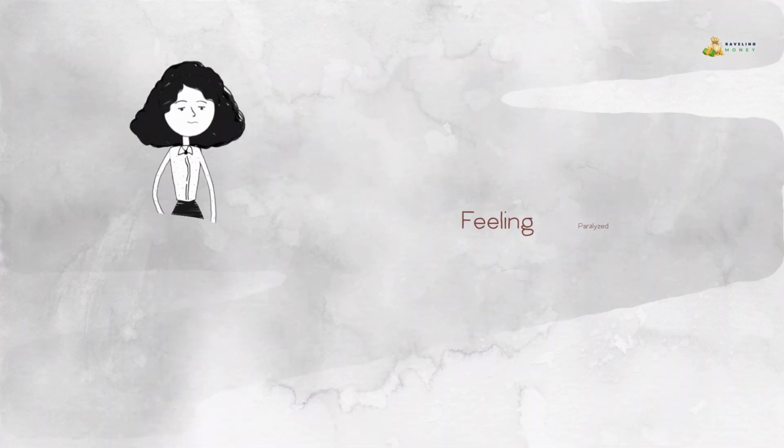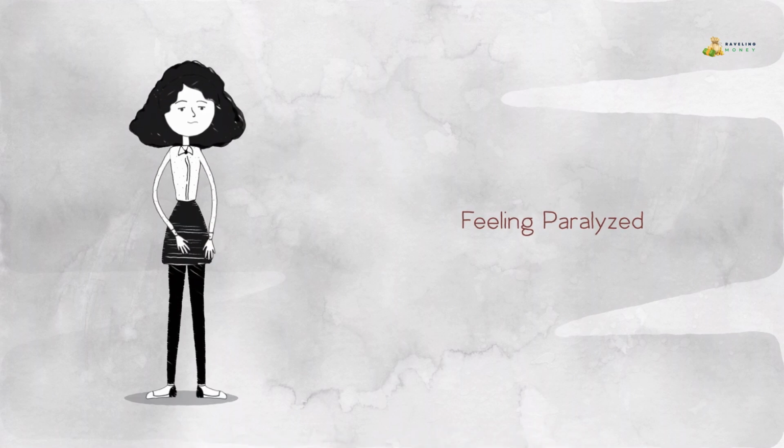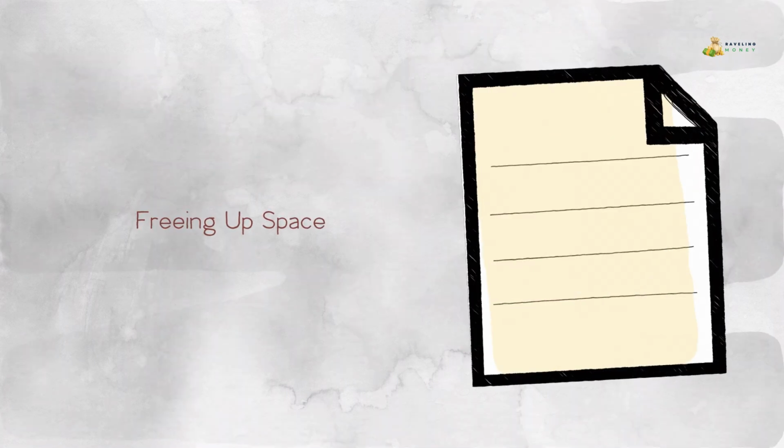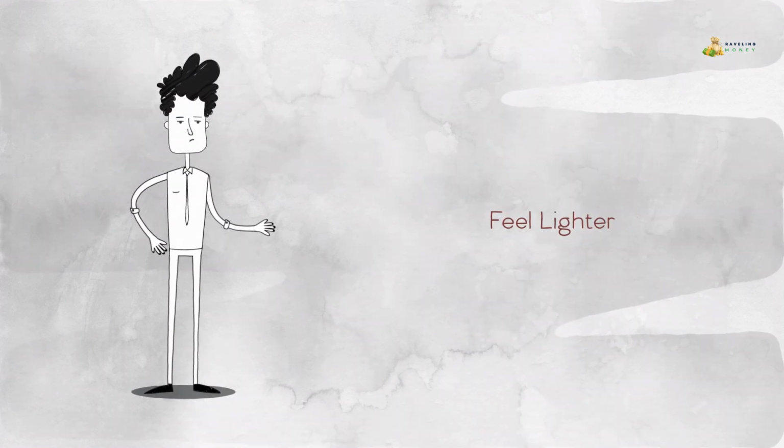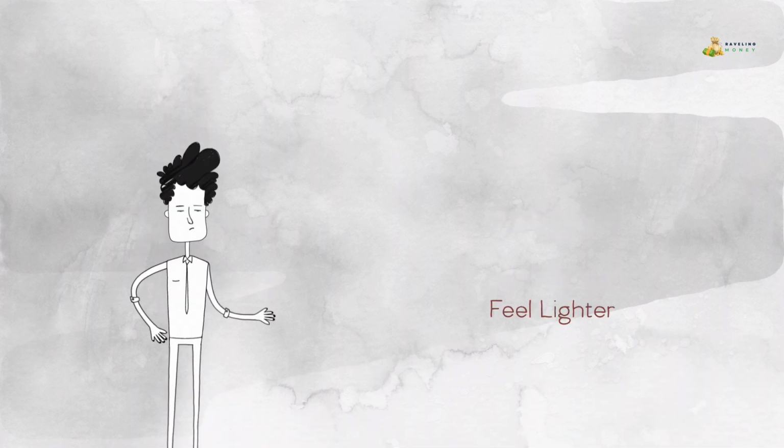I've had days where I sit down, look at my to-do list, and feel paralyzed by all the things I need to do. But once I take 10 minutes to write everything down, no matter how random, I immediately feel like I've just freed up some space in my brain. You'd be amazed at how much lighter you feel after just unloading all that mental baggage.